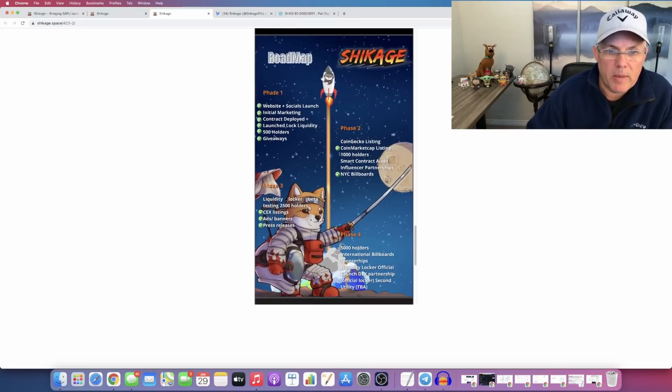This is the roadmap. So you can see kind of phase one of where they're at. And we're going to look real quickly at their price action here in just a minute. Holders, you can see that they have phase two. So they do have a coin market listing, etc. Phase three. So there are some things that they have accomplished in phase one, phase two, phase three. Remember, we do know that they are on some centralized exchanges. We talked about those earlier a little bit. Okay, so then there's phase four.